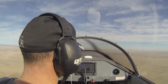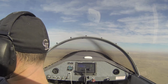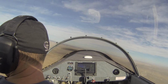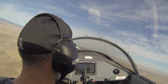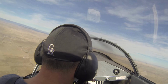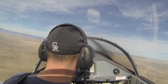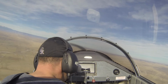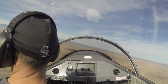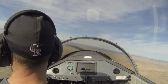Everything's looking good. I got 64 PSI on the oil pressure and 152 on the temp. That's a bit low. I may have to experiment with taping up the air inlet to raise those temperatures. It is, you know, it's November. It's a little bit brisk out here. Outside air temp is listed at 44 degrees. So I definitely do not seem to have an oil temperature problem.